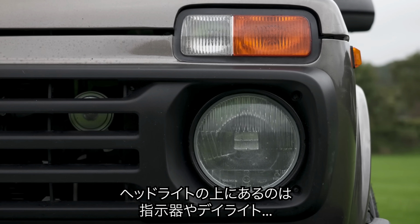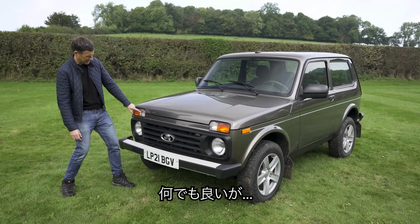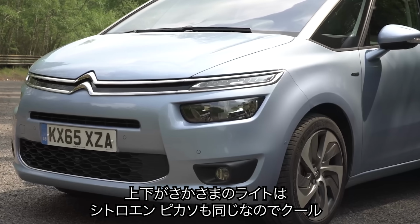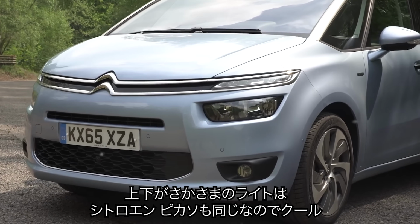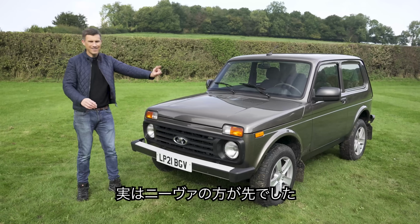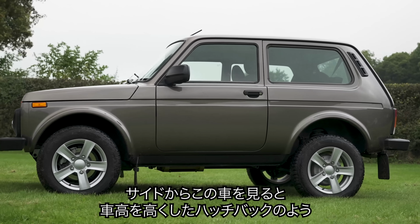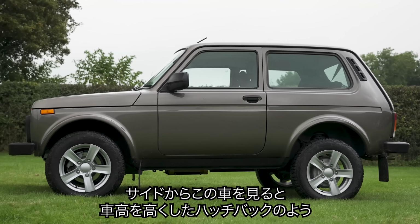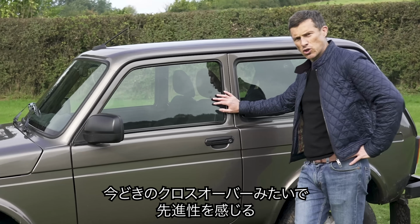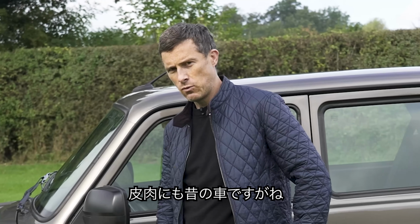This arrangement of the headlight below the indicator and the daytime running light thing, whatever that is. Citroen basically nicked that for its Picasso and came along like, oh look, we've got this new way of doing headlights upside down like that, so it looks super cool. Nah. It was done first on a Laada Nieva. Moving down the side. Actually, when you look at this car from the side, it just looks like a hatchback that's raised up. Much like a modern crossover then. It's so ahead of its time, even though now it's well behind the times.